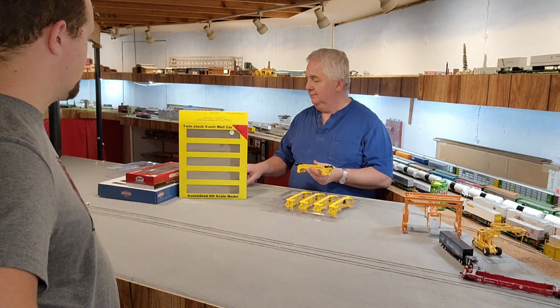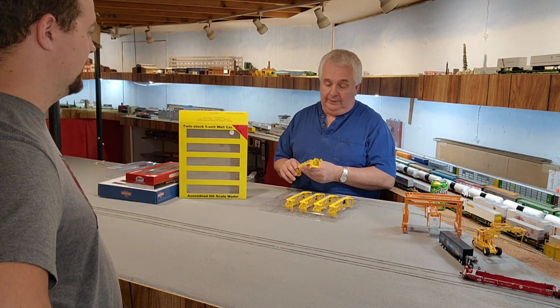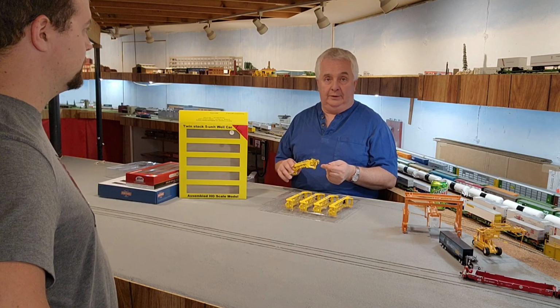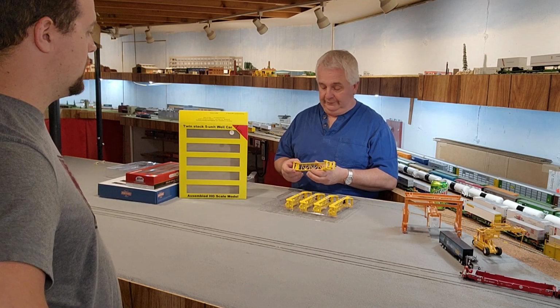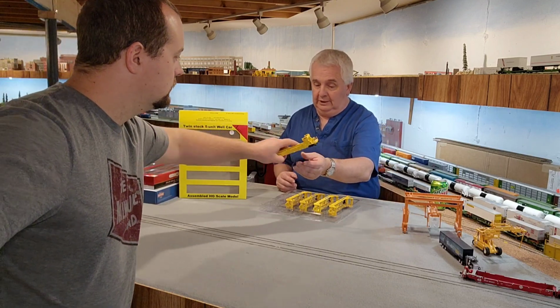Again, don't compare my layout to yours, but plastic couplers, again, unfortunately. But other than that, I'm in love with these things, so I am really thrilled with those.